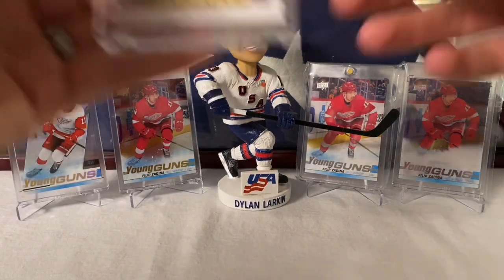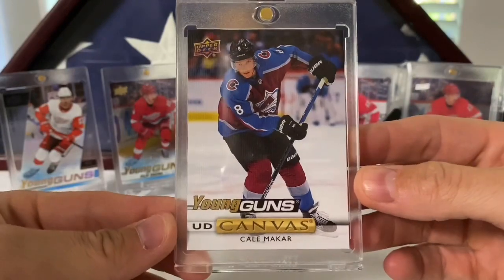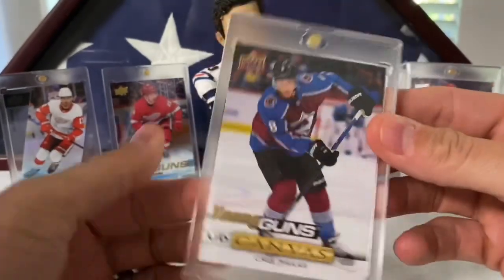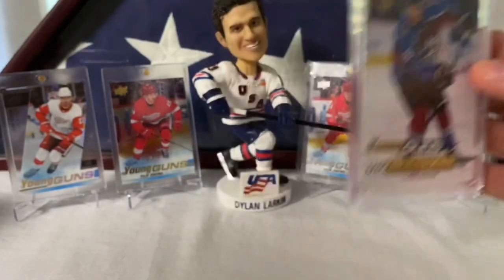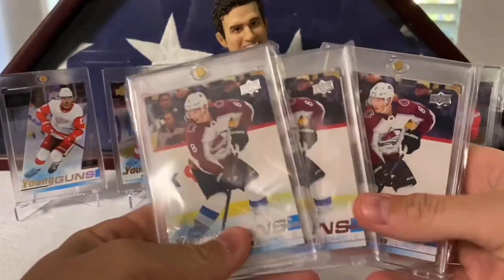Next up, this is Cale Makar's Young Gun Canvas. I actually went out and bought this because I wasn't able to pull one. But yeah, Cale Makar Canvas. He's having a fantastic playoff right now, so he appears to be the real deal. So hopefully he continues that. To go with that, I have a couple of his Young Guns.